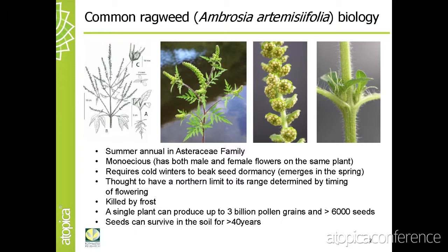A very important part of its biology is that it's monoecious, which means that it has female and male flowers on the same plant. And that's very important because what we're interested in, the third photograph along there, is the male flowers. That's the bit that's doing all the damage, that's producing all the pollen. So we're interested in seed production, yes, for the persistence of the plant, but we're also interested in the male flowers and how much pollen they're producing.